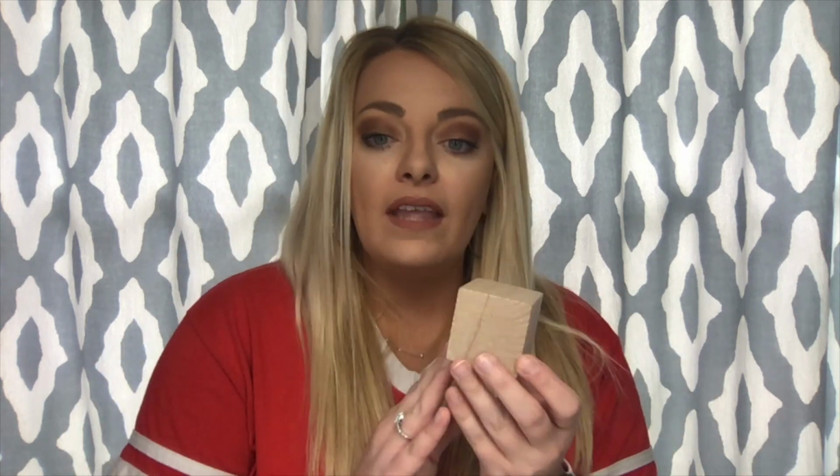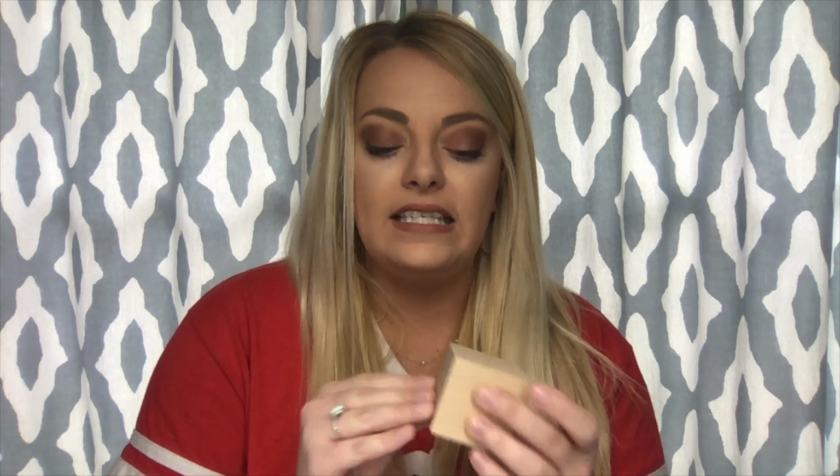And the important thing to know about 3D shapes is that you can hold them. So here I can turn it and it has different faces on it. Okay, I can roll it in my hands. It's not flat like a square would be flat. So does anybody know what this 3D shape is called?